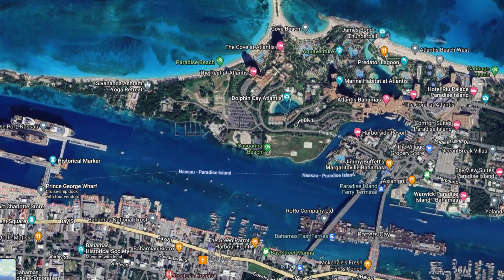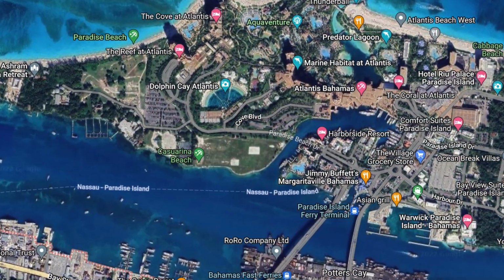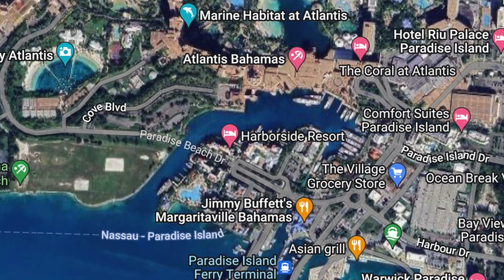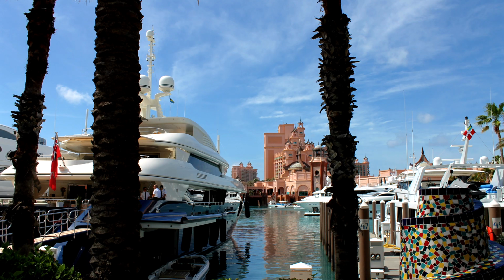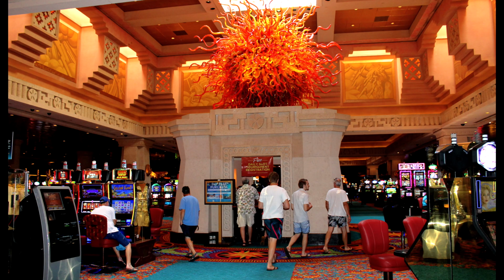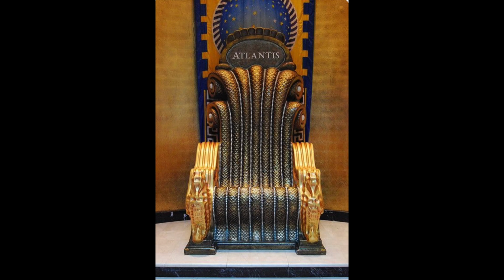The second destination I recommend is a visit to Marina Village and Cabbage Beach on Paradise Island. If you want to see Atlantis but cannot afford the $200 per person day pass to the water park, consider going to Marina Village. While at the marina, check out the big yachts docked there, shop and/or dine at the various shops and restaurants, both in Marina Village and in the hotel. You do not need a pass to see the lobby or the casino or to shop and dine.